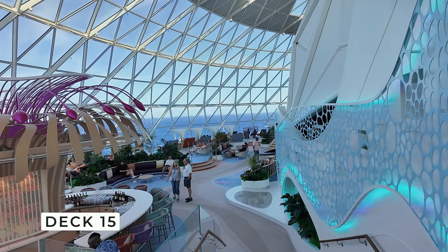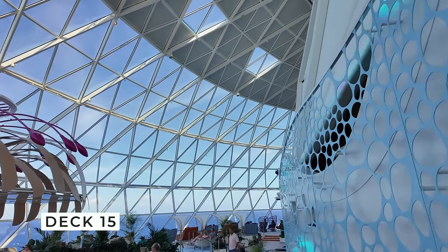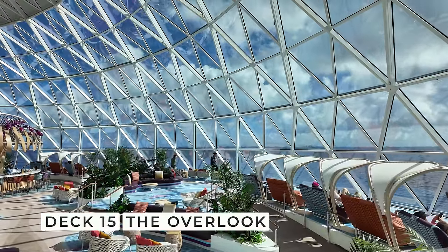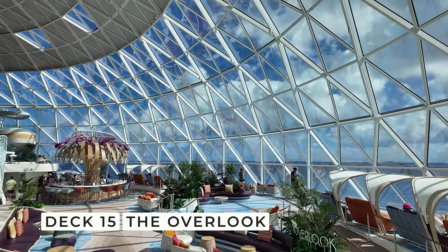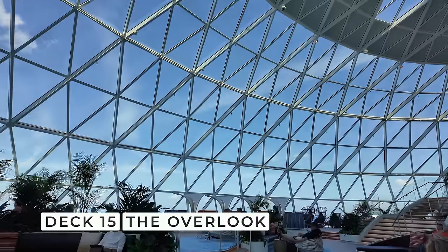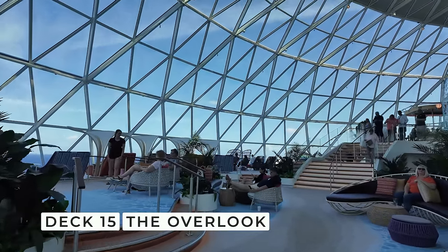We are now entering my absolute favorite spot on this ship. When people ask me what is your favorite thing, this is my favorite thing. This is the Overlook. It is behind the Aqua Theater. It is part of the Aquadome, and I absolutely love it. And I swear, do not miss this one. If you miss this, which I don't think you will, you will be very disappointed. Seriously, the Overlook is a fantastic spot.